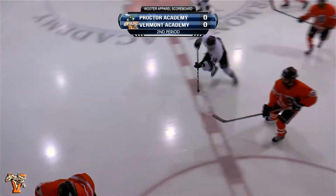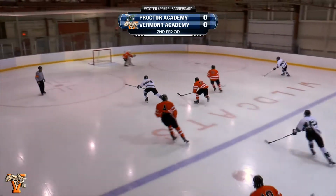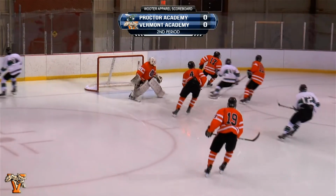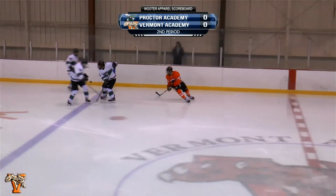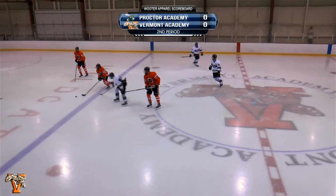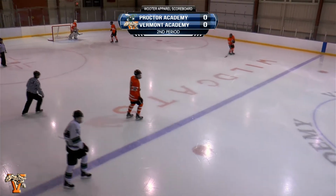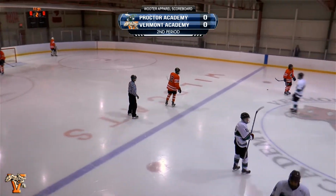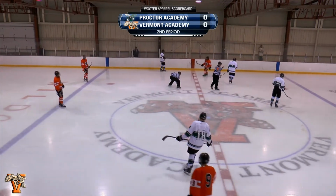We saw these Vermont Academy kids just before the start here, rallying each other, getting everybody hopped up. Oh, the attempted pass across didn't make it through. Coach Chris Davidson made a point to say that these guys really like playing for each other. There's a lot of camaraderie on this team, and it shows on the ice in terms of their chemistry, as well as the fact that they're willing to really go out there and play for each other.